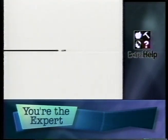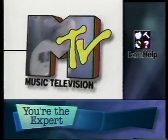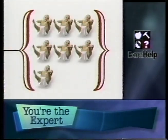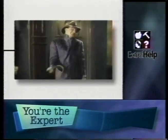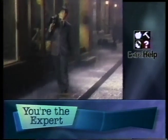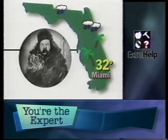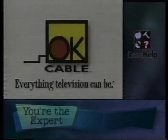What would the world look like if cable had never been born? Well, no cable, no MTV. No MTV, no Choose or Lose. No Choose or Lose, no 100,000 new young voters. No cable, no TNT. No TNT, hardly any chance to see this. I'm singing in the rain. Which would be chilling, but no way to know how chilling, because no cable, no Weather Channel. No way to know what to pack for your next vacation. After all, you might need an umbrella. Okay, cable. It's everything television can be.